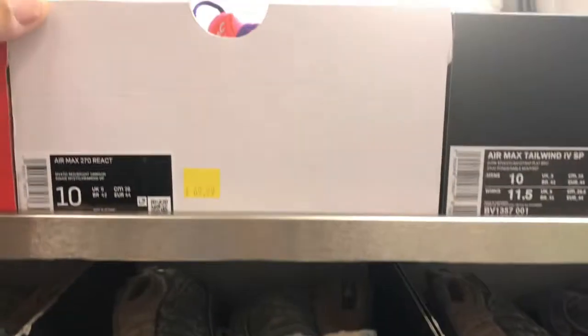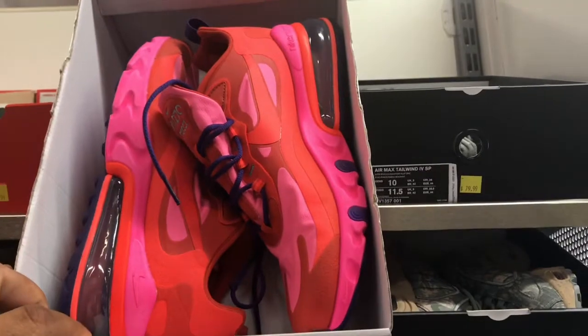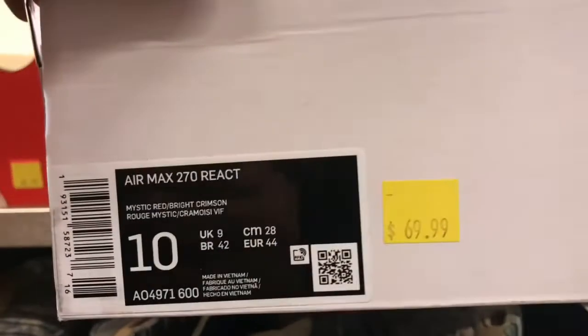Got these 270 Reacts for $69.99, size 10. Haven't seen that color. What's that color? A bright crimson mystic red. That's dope. We got plenty of the Tailwinds. I know you guys don't care about those.